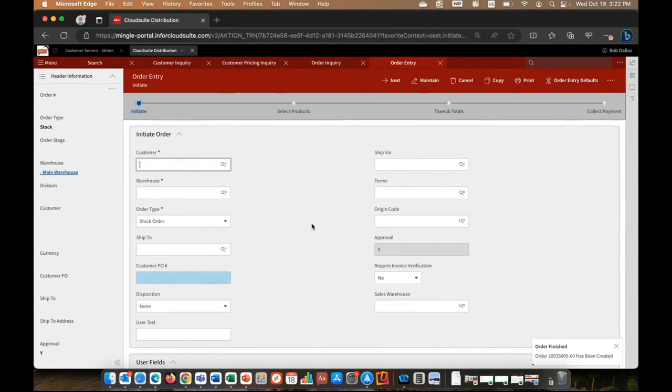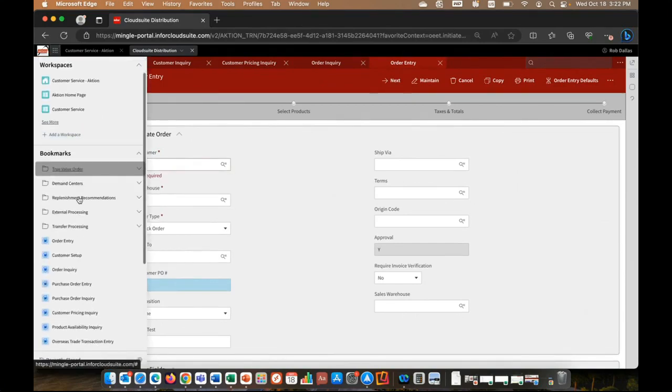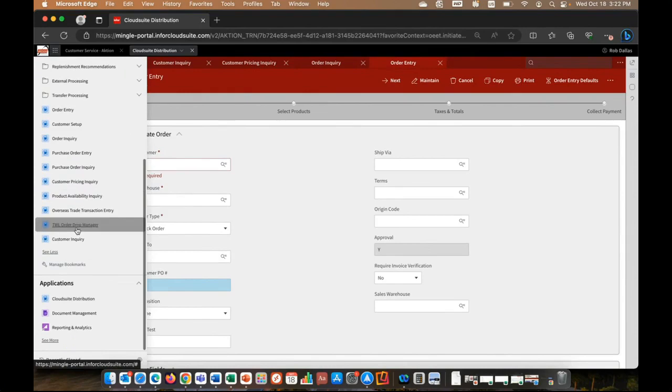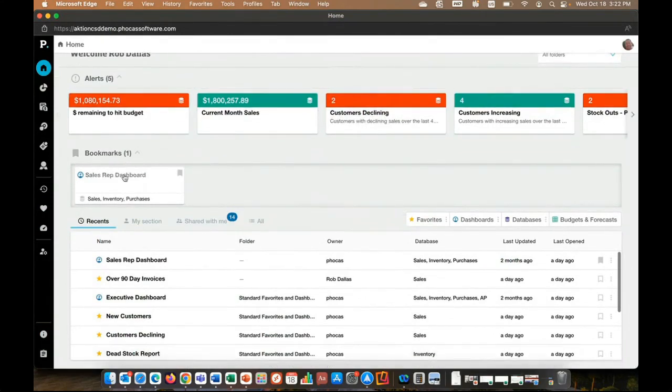Okay. One last thing quickly that I want to jump into, maybe as a sales rep, I quickly want to go in and look at some analytics, whether it be for myself or for my customers. So I'm going to quickly jump into reporting and analytics. I see my home page here, which I can define any alerts. I can have favorites. I can have my bookmarks here of certain dashboards. Again, content comes out of the box. I'm going to jump into a sales rep dashboard.